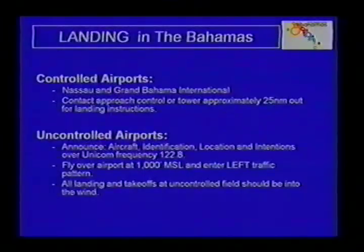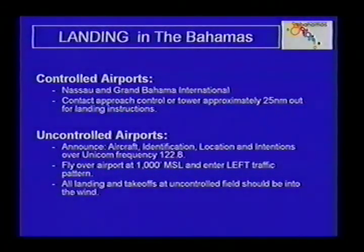Uncontrolled airports cover the other 50 plus airports within the Bahamas. Announce your aircraft over Unicom, 122.8. Let them know you're inbound, your location, your intentions in flying to that particular island, that particular destination. Let them know what you plan on doing.